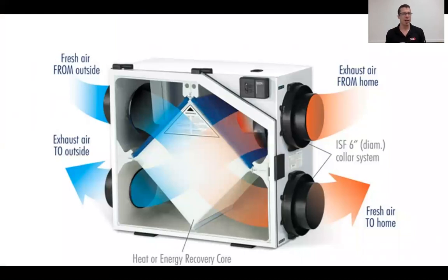They basically, it's a ventilation system that brings some fresh air inside the house, but in order to bring some fresh air, you have to exhaust some of it. And on its way out, it captures the heat and it transfers it to the cold air that's on its way in. It's an awesome system.